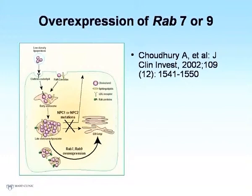And this has now been done in mice, and it does show a positive effect, although it doesn't cure the problem.